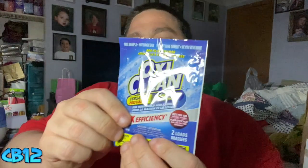Another thing we got is this OxyClean like stain remover. I never used OxyClean. I've heard about it, and a lot of people were always telling me for stains, especially some heavy stains.